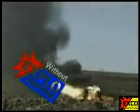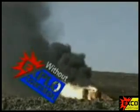Here are 2 bottles without EXCO Control. Hot point.